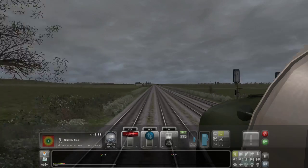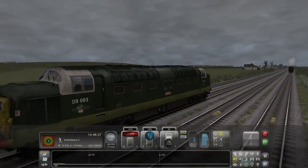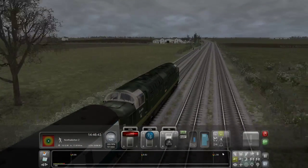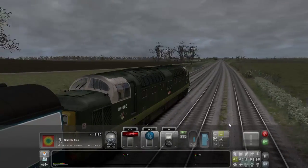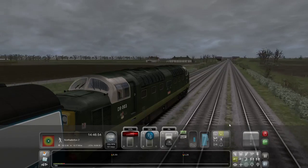I think this might be the next freight train. I think this one is being done via the tender first. Yes, it is. A couple of livestock wagons at the back. Nice gentle curve, bit of a lean, nothing too dangerous.